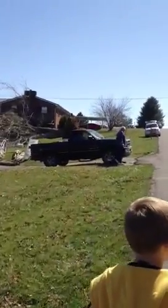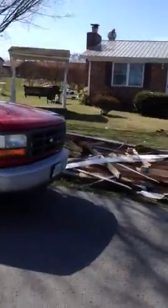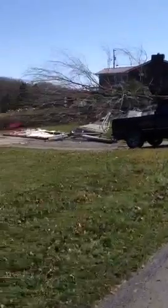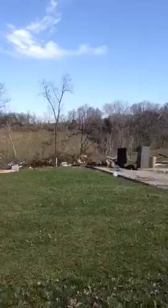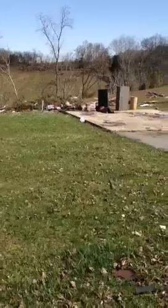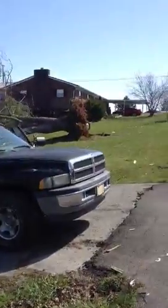Got a bunch of wood right here. Looks like there was a building right here, maybe. I don't know. They might have torn it down. Well, look here, that's the wood laying over there. That was probably part of the building it took up. Well, it probably stopped right there.